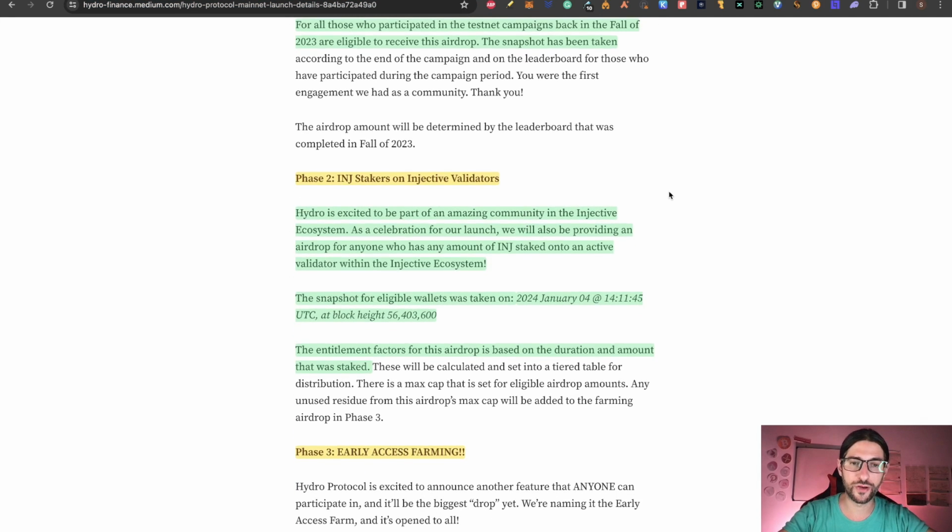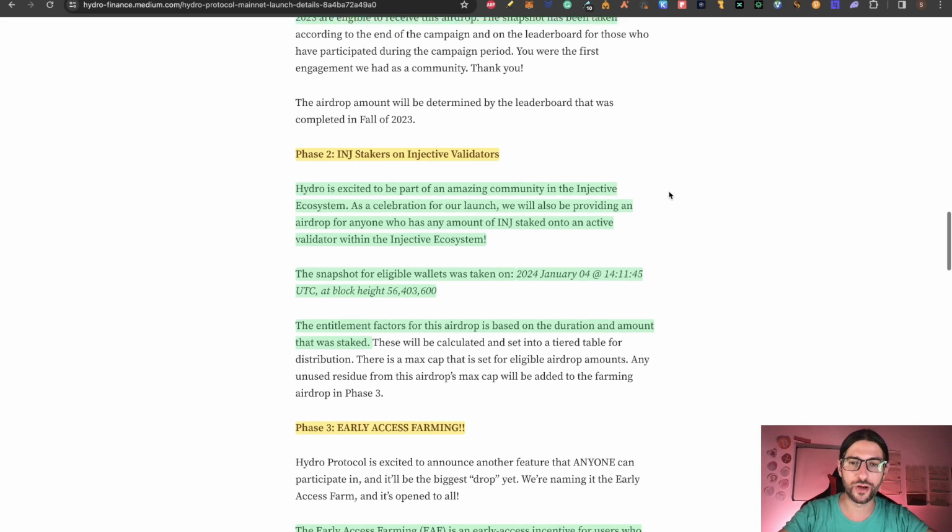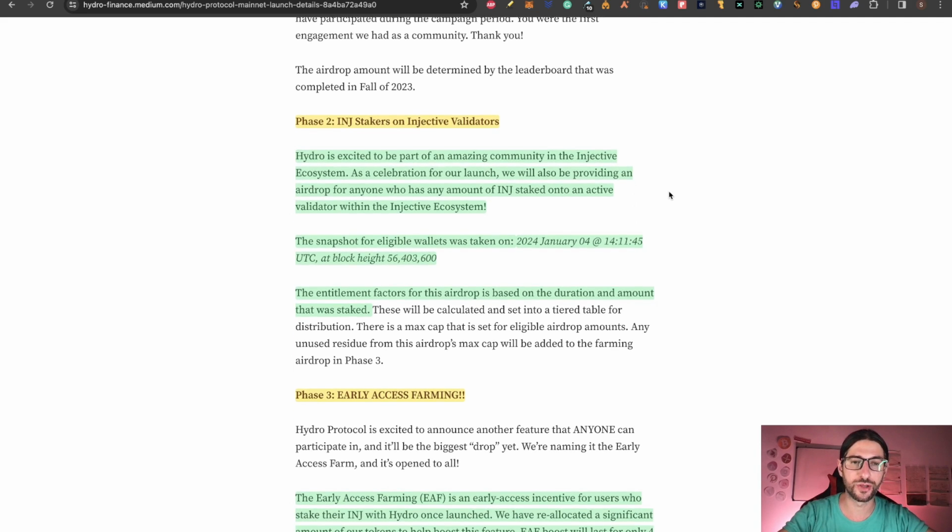Moving into phase 2, like we say, this is for the stakers on Injective validators. Hydro is excited to be part of an amazing community in the Injective ecosystem. As a celebration for our launch, we will also provide an airdrop for everyone who has any amount of Injective staked into an active validator within the Injective ecosystem. The snapshot for eligible wallets was taken on January 4th.